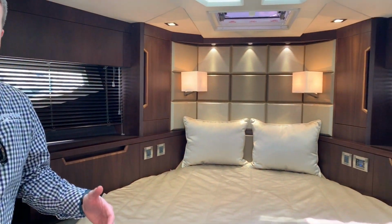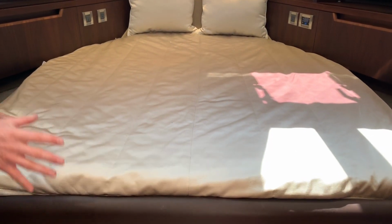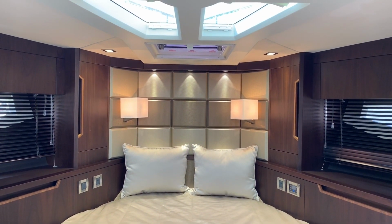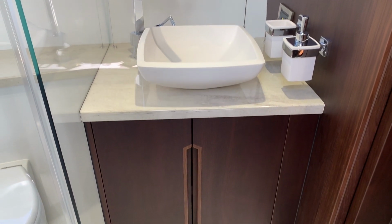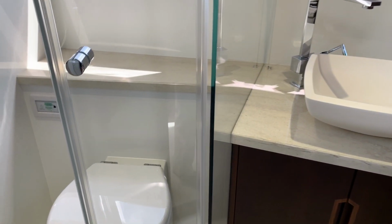Lots of light, both on either side and overhead. Storage all throughout, hanging lockers on both sides. Again, a nice queen size island bed with a couple of drawers underneath it. Really a great place for your guests to enjoy themselves. Second head on this boat is both the day head and has a separate entrance to the VIP stateroom. Again, everything you come to expect on a 50-foot boat.